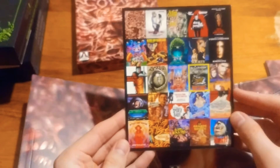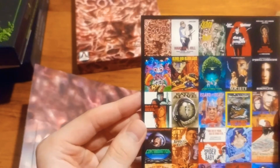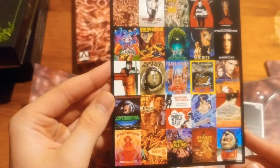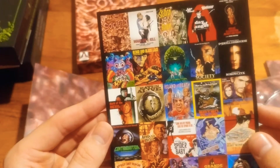And we have more ads from Arrow about the other movies. From these ones, the only one I'm interested in is Eaten Alive, which I don't have, but might buy one day. Tobe Hooper, I think, directed Eaten Alive.